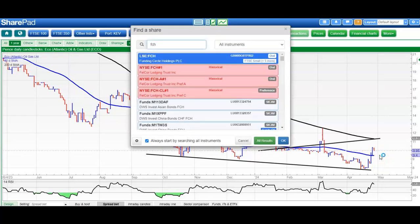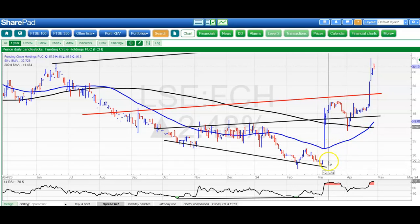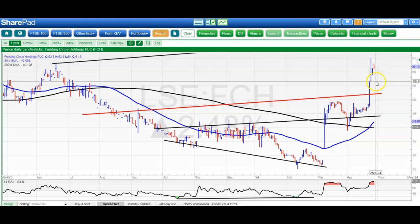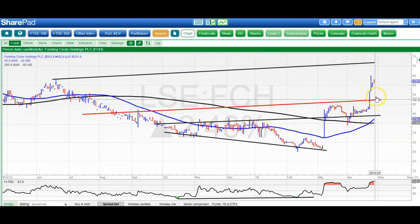Stock which I covered, I think, a couple of days ago, Funding Circle here. Beautiful turnaround with that bear trap gap reversal that we had from March. The consolidation and then the second leg higher. The current view is that above the latest gap there, 56 pence, we're looking for the upper parallel target that we originally had, which is up to 71 pence, hopefully over the next couple of weeks or sooner.